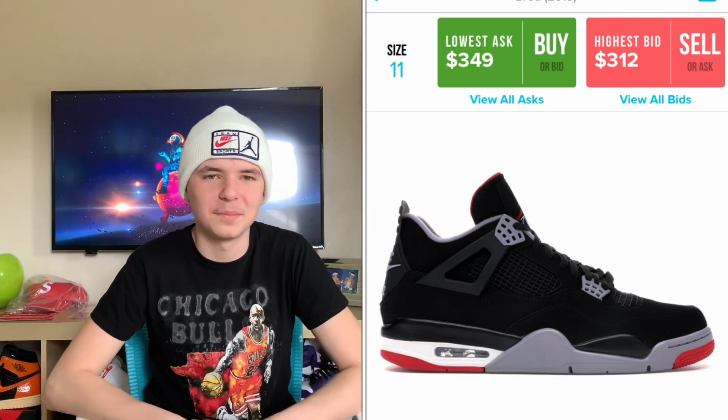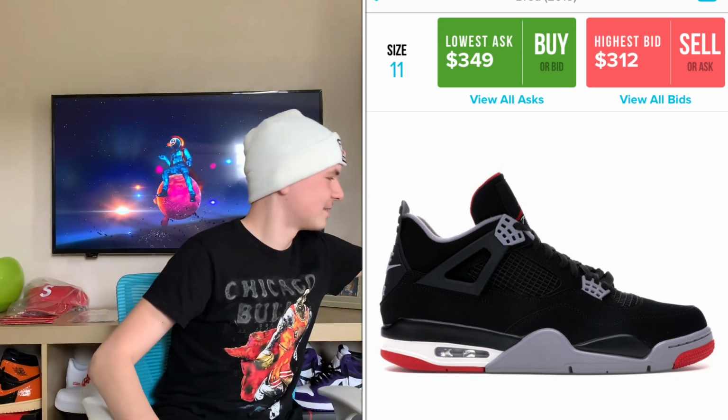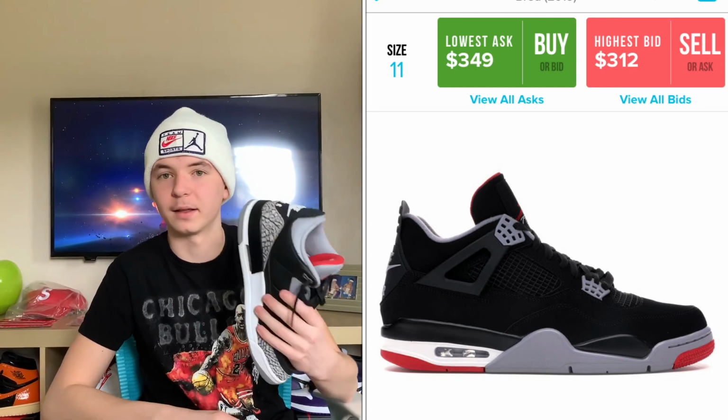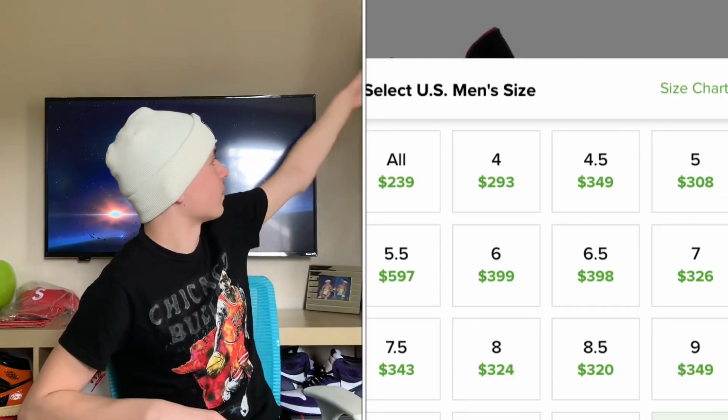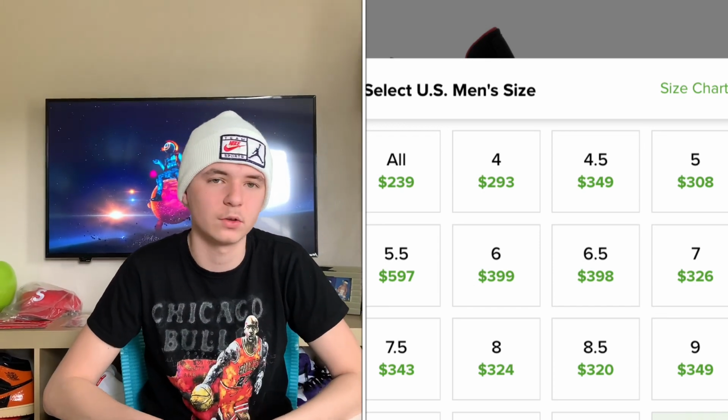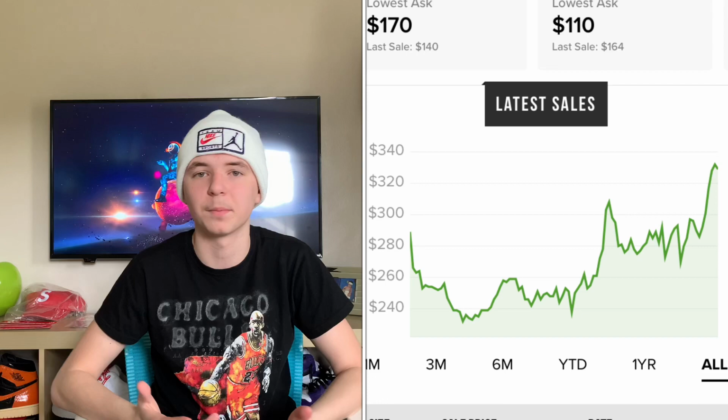I regret picking them up because I really thought these were similar to these, but that was just a dumb mistake, and I will never try to do that again. These were also GRs like the Infrared 6s and the Retro 3s, but again, it's an OG colorway, so it does not lose value. Heck, it's just gonna keep going up in value.